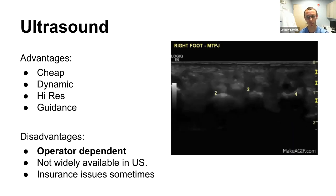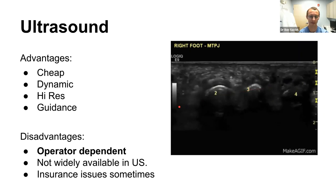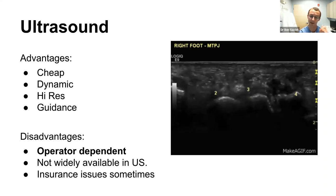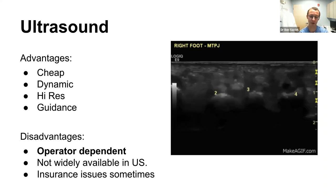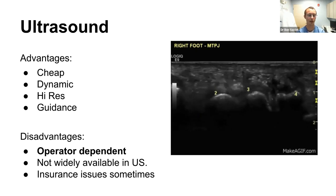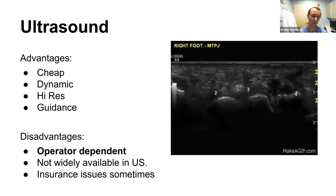And then also, if we want to intervene on this, we can do a guided injection at the same time under ultrasound visualization. The downside to this: not everybody has it in the US. Sometimes insurances won't pay for certain providers to do it. Sometimes they want the radiologist to do it. And then the other part is it's operator dependent.